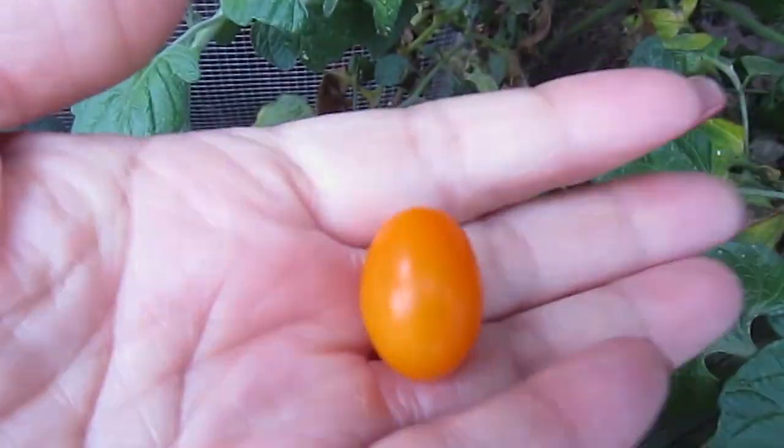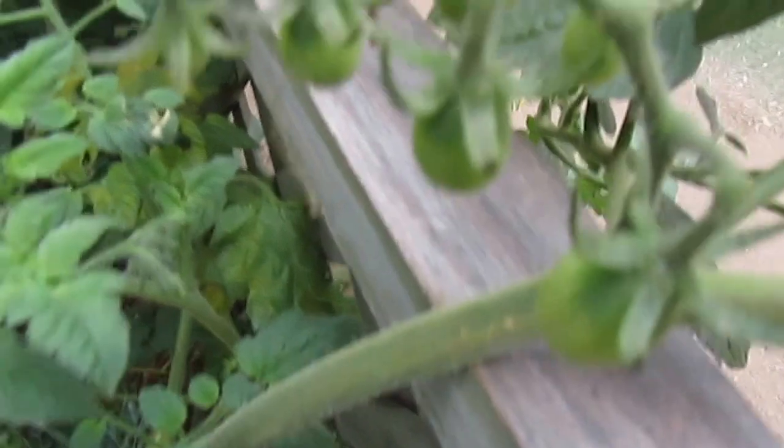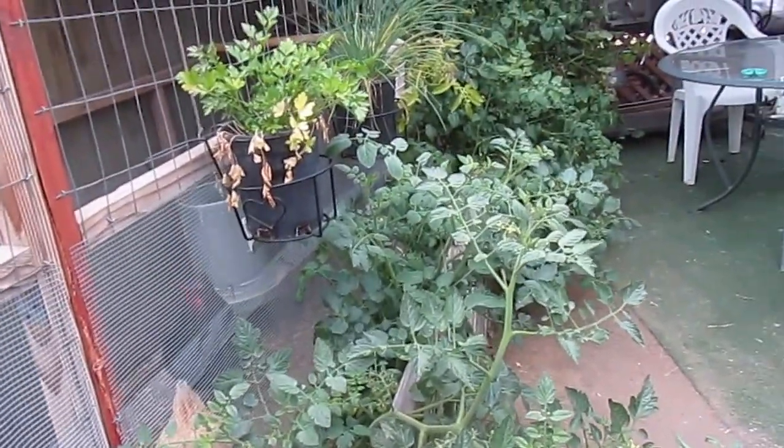So here's one. They're kind of tiny. Excuse me. Here we go. Here's one, so let's sample it. This is chive, and that's parsley, and here are some more tomatoes that are growing. They are blooming. There are a lot of flowers on them, so I'm just letting them grow. But I'm telling you guys, they are just everywhere in my garden. Look at this. This whole planting section against my chicken coop is pretty much nothing but tomatoes.